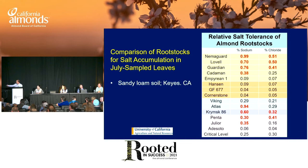Viking and Atlas are pretty similar genetically, but they are not the same. I hear people talk about Atlas being salt tolerant, and it really is not all that salt tolerant. Viking is much more salt tolerant than Atlas. So if you're really looking for a salt tolerant rootstock, Atlas is probably not the best choice. Some of these others, Viking would certainly be a better choice. Krymsk 86, which has become much more popular, is also not salt tolerant.